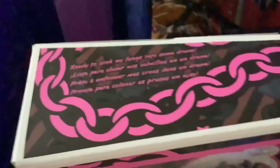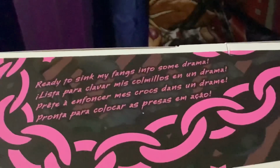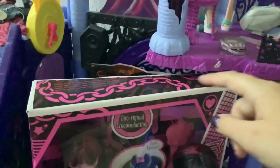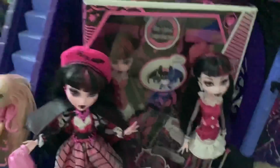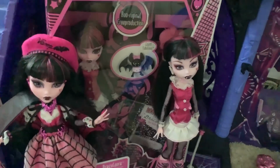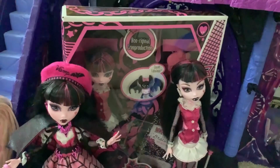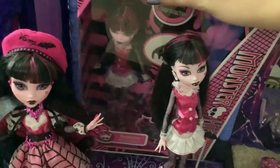Oh, there's text on the top of the box. "Ready to sink my fangs into some drama." I think that's new. It just used to be clear plastic up here. I think I'm gonna save the box comparisons for my Clawdeen review, just because I have a 2010 Clawdeen to compare the CREEPRODUCTION Clawdeen's box to. So, yeah, this video is just gonna focus on the dolls and comparing them.